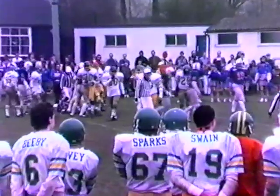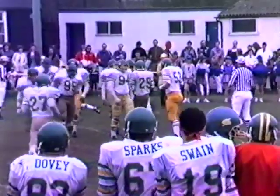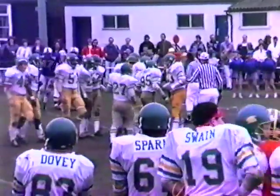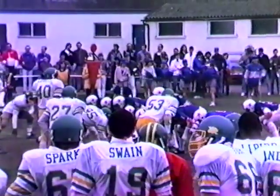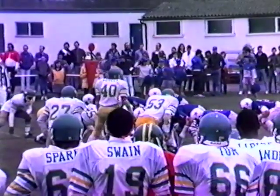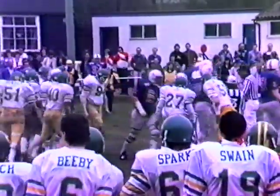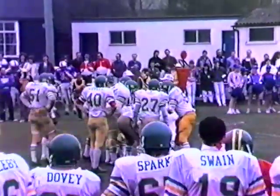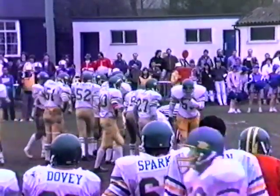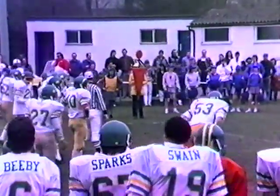A good run around the right hand side there for the Rockingham Rebels, a gain of about 10 yards for number 27, Marco Navargo. Good solid tackle coming in there by number 53, Leon Bunker. The ball carrier, Trevor Sinclair, being stopped in his tracks. Perhaps a gain of a yard there, which will bring up third down and four, a long four.